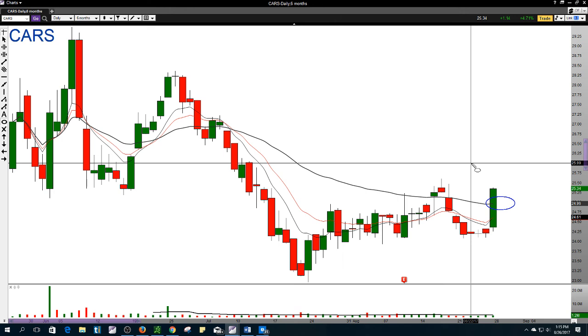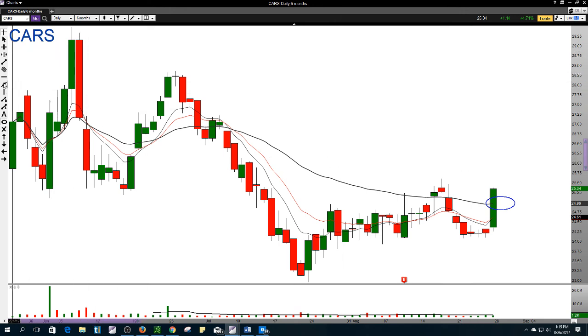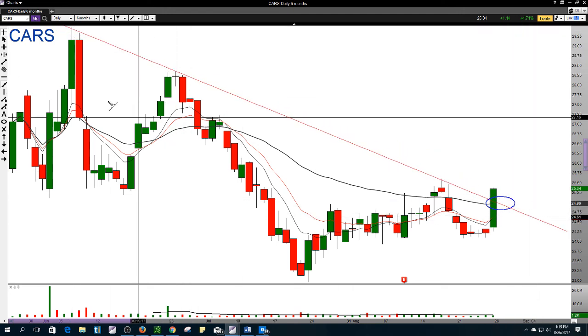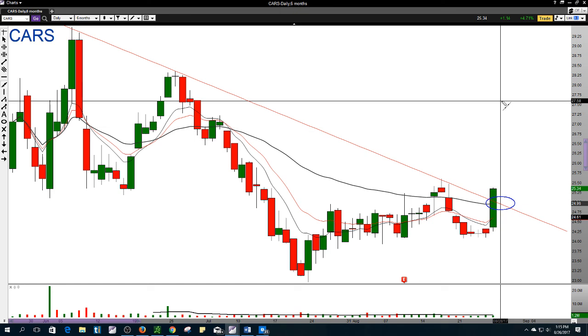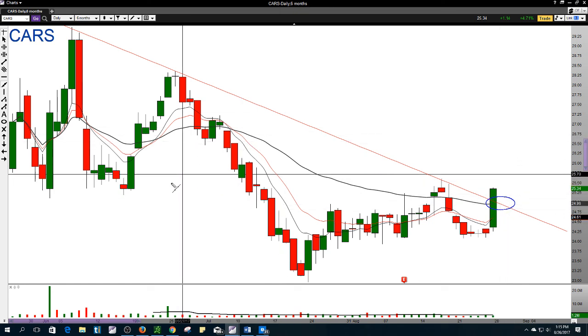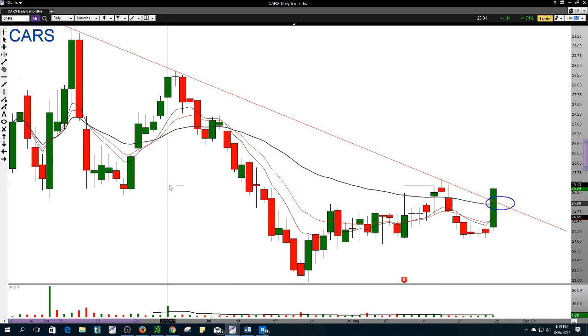Then you take this on the long side, and I think at that point you could have the potential for a much nicer trade on this one. So here's the downtrend. We can see that downtrend is clearly broken to the upside, so a pullback, a long trade on Cars, and you could have a really nice trade on this one.